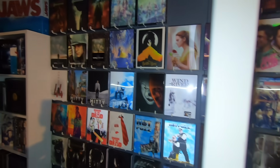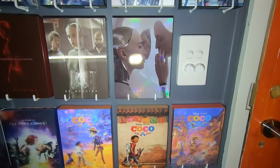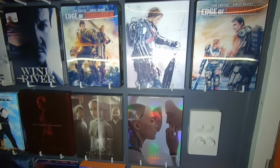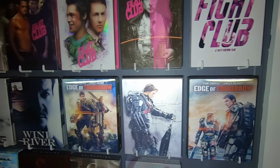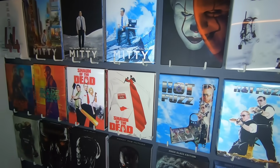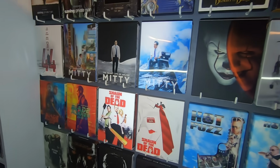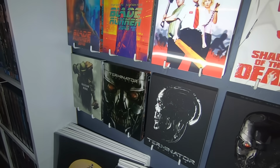So basically we have got Coco from a company called Blue Fans. We've got the Ex Machina editions there from a company called Manta Lab. HD Zeta's release of Edge of Tomorrow, Film Arena from the Czech Republic there, Wind River, and we've got a British company, Everything Blue there for Shaun of the Dead and Hot Fuzz, and we've even got one from Plain Archive there for Terminator Genesis.